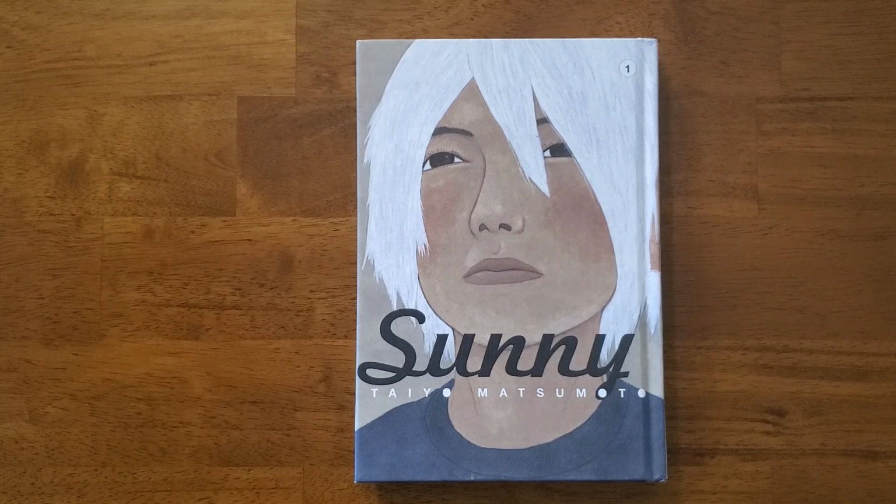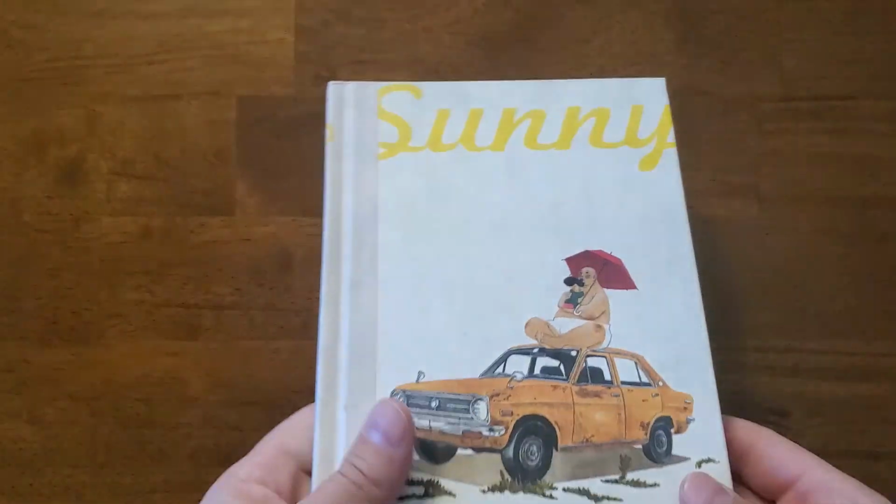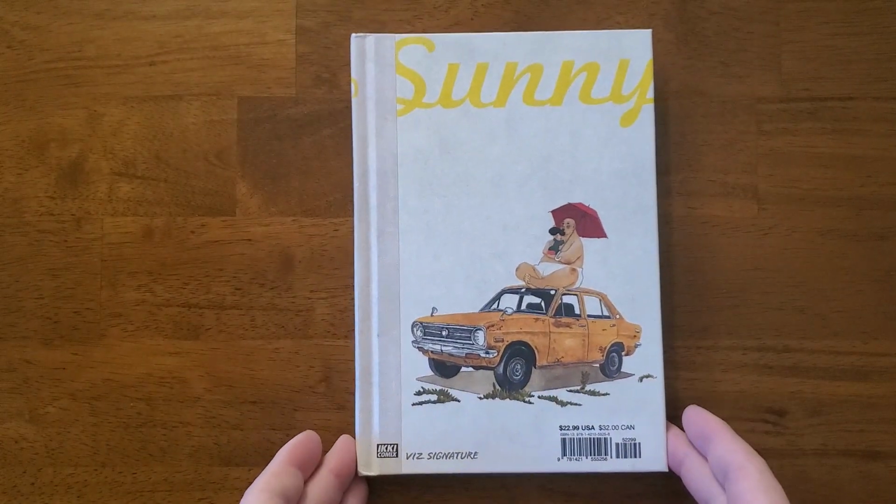So this series, I don't want it to go out of print. It looked like a lot of Taiyo Matsumoto stuff goes out of print, and so I figure I better pick these up. Amazon actually had them at decent prices. So we have volume 1. These are really nice hardcovers.